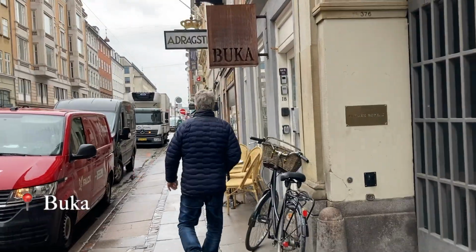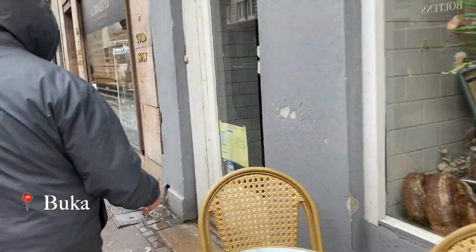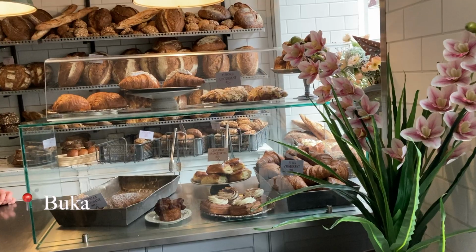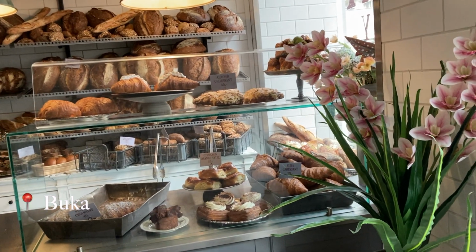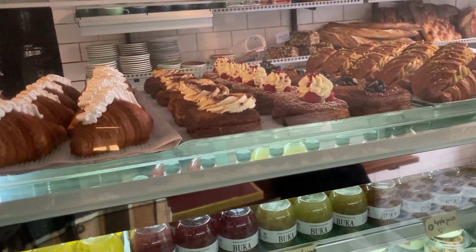We hadn't eaten yet, so we checked out Buka, a popular bakery a short walk away. I'm convinced that everything in here must be absolutely delicious because it looked incredible and I seriously had the best pastry of my life. A lemon bun that was just the right amount of sweet, such good lemon flavor, and so soft.